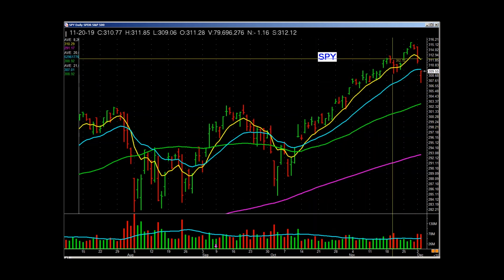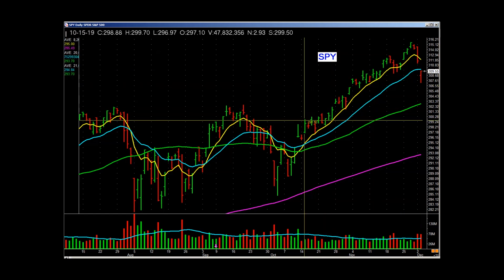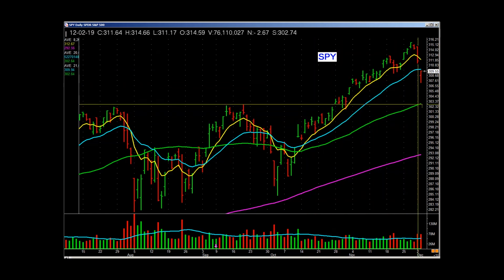You rode the trend, it starts to lose the 8-day, you sell some. Gaps below the 20, you could sell some more. Do you sell it all? No, if you have a good entry down lower, you can give the rest of your shares down to the rising 50-day if you want. It's that simple.